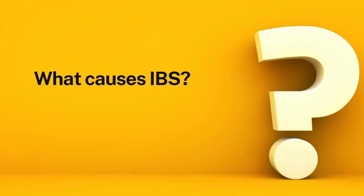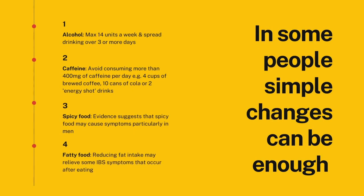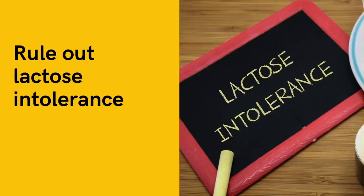But what does cause IBS? Well, IBS is more about the plumbing of your guts. And in some people, simple changes can be enough to get rid of their IBS symptoms or reduce them down to a tolerable level. So things like changing your alcohol intake, your caffeine intake, spicy food, fatty food. Some people find that lifestyle changes, making sure they have 3 meals a day, not eating on the run, eating slowly, enjoying their food, not looking at digital appliances while they're eating. And for some people, conditions such as lactose intolerance can be more relevant to their symptoms.